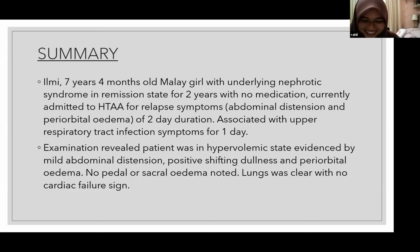Yes, stony dullness on percussion. So if pleural effusion, first, stony dullness on percussion. Air entry, breath sound reduced. Vocal resonance, vocal fremitus? Increased? What increased? Resonance increased? Vocal resonance? Normal? I don't remember, doctor.